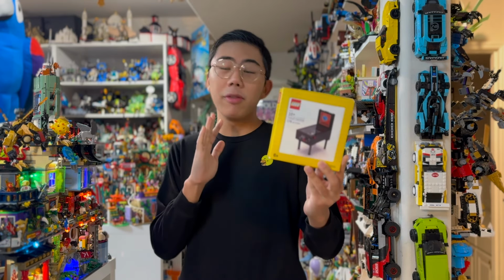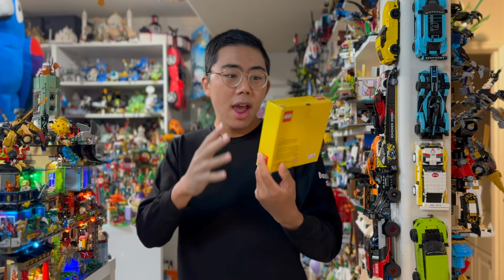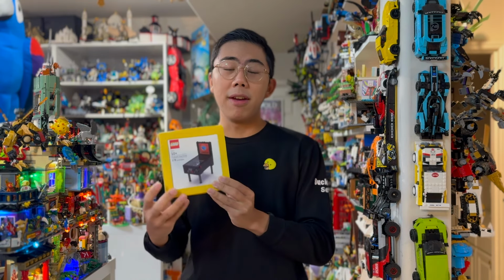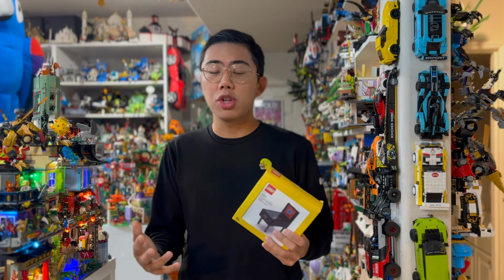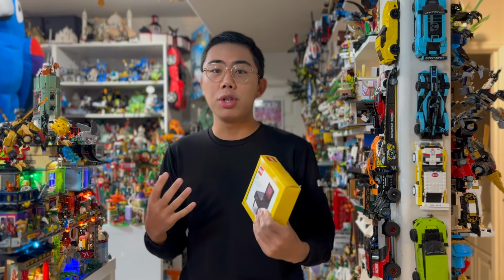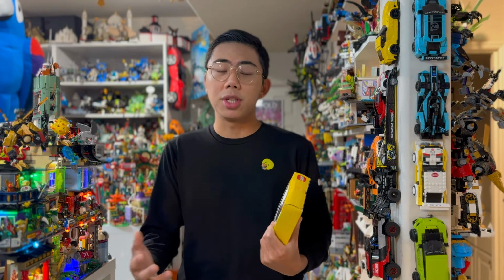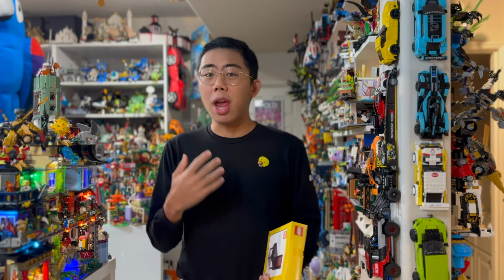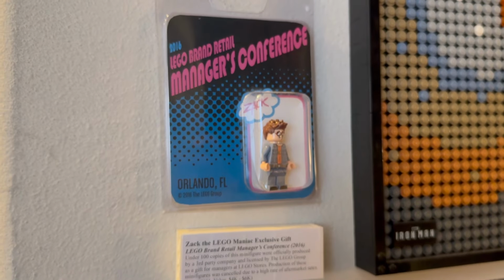However, there are a couple of context clues that we can pick up on that make me believe that this is actually a store manager conference gift. If you don't know what these are, essentially LEGO brand retail store managers in the US have a yearly conference where they actually get flown out to a particular place and they get to meet the other store managers from around the US. That means that pretty much every single year they do this, there is some sort of an exclusive gift that LEGO typically does.